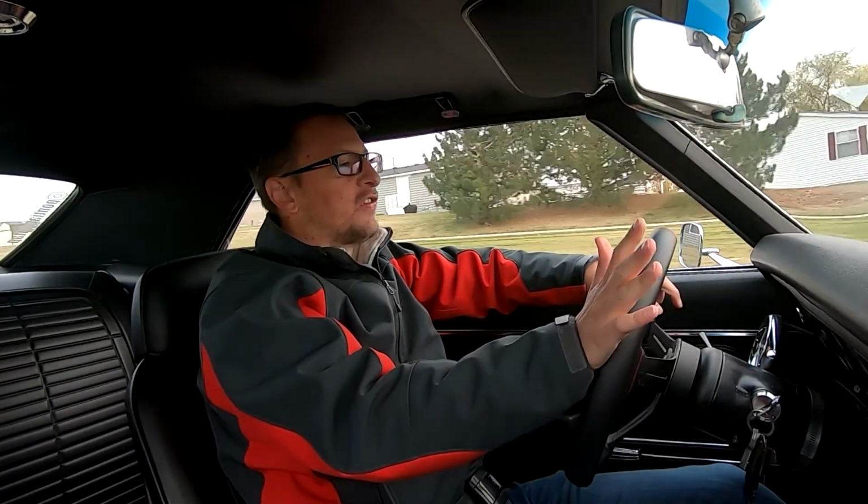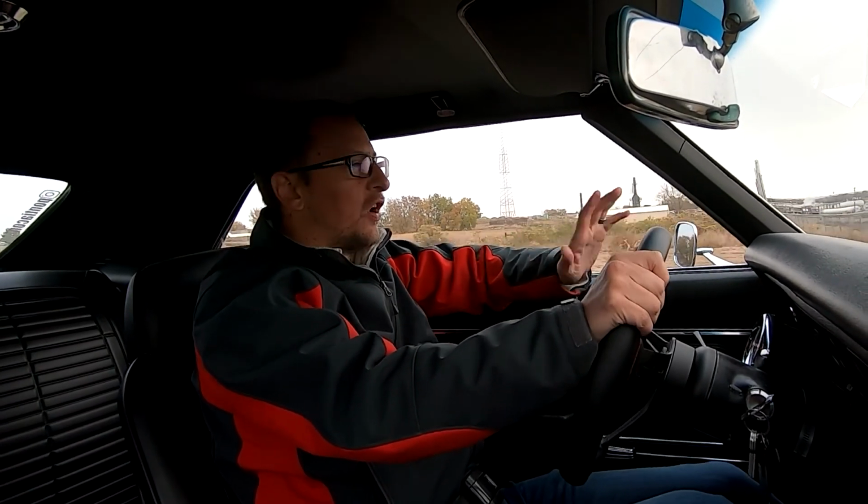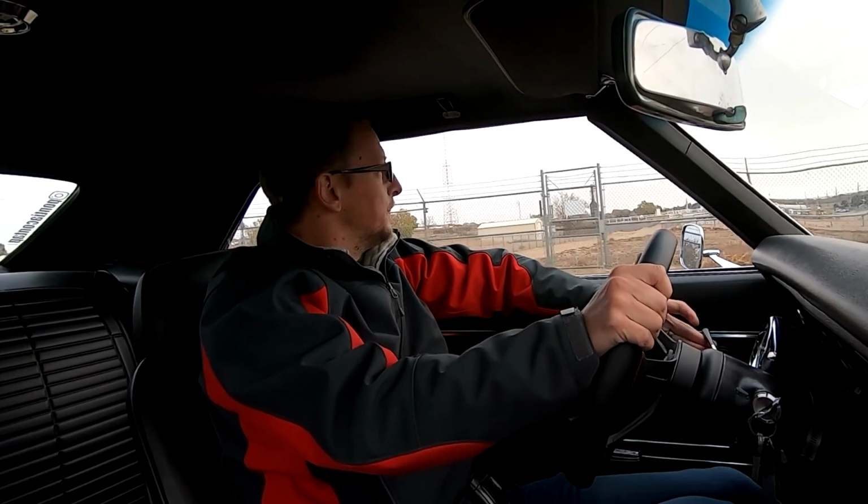So this car is just as reliable as you would expect something like that to be. You can drive it every day if you wanted to. It's a little ratty, it's a little loud, and the heater doesn't work, so it's also a little cold, but so fun, so worth it.